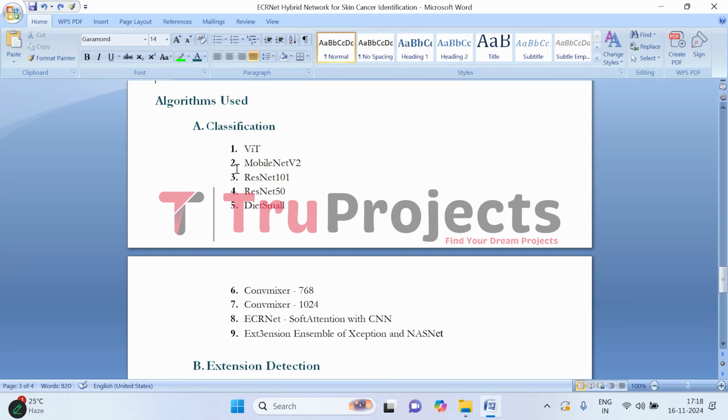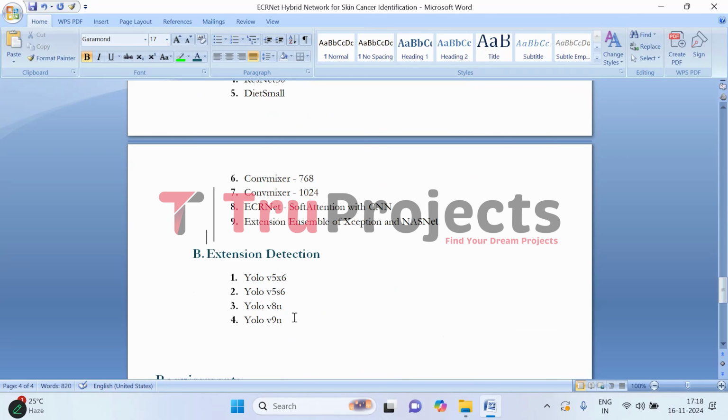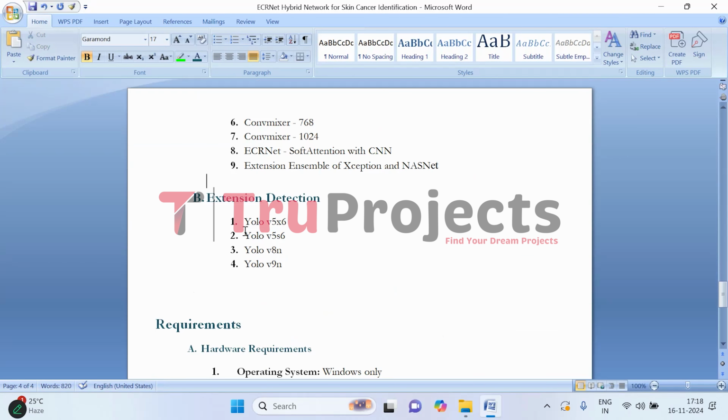So for classifying the skin cancers, we have used a set of algorithms. This is the proposed model and this is the extension model that we have applied for classification. Moving on to the detection part, we have implemented these algorithms. We have implemented different versions of YOLO for detecting the skin cancer.